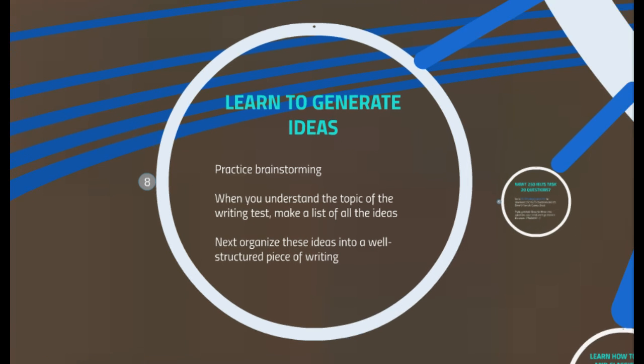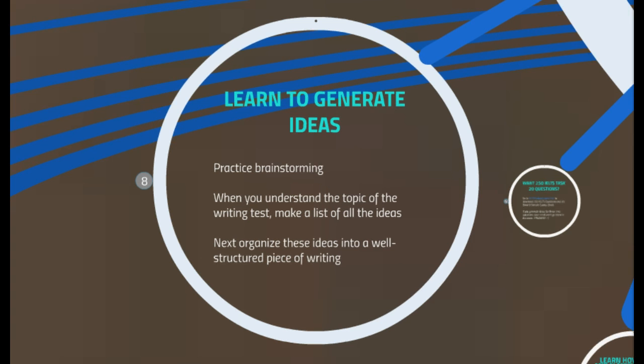Now then, the next point, learn to generate ideas. This is especially important for task 2. What you need to do is practice brainstorming. You need to practice this because it's a skill that you need to produce in a quick fashion when you're in the exam. Okay, so you need to practice it a lot. How do you practice it? We do a lot of brainstorming.